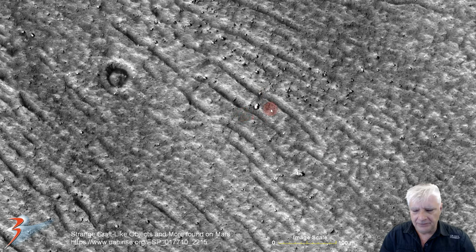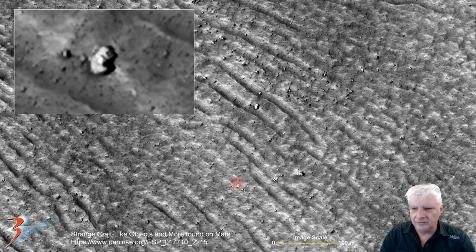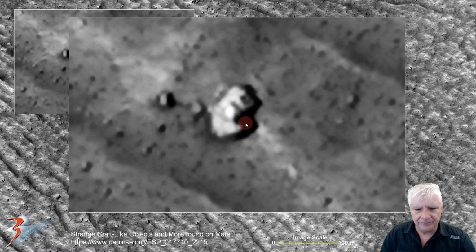Another solitary piece over here from the same blog and YouTube video. And it's about 10 to 15 meters in diameter. And it looks like a strange craft. Something out of Alien. Check that out. Weird dome-like structure in the center. This piece spiraling around it with a rectangular opening over there on that one side.